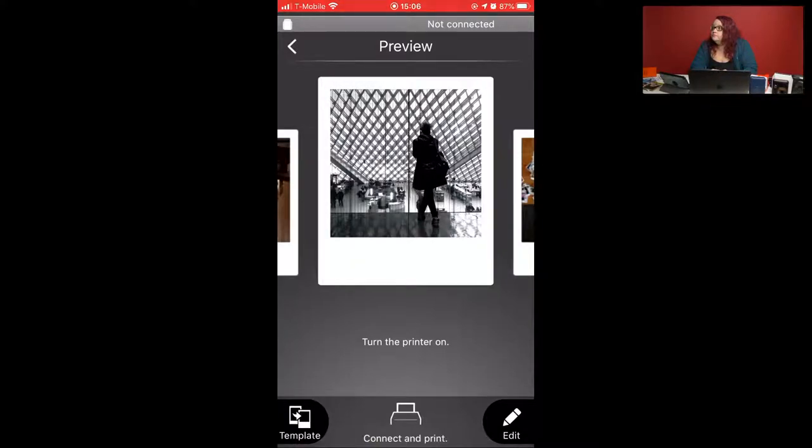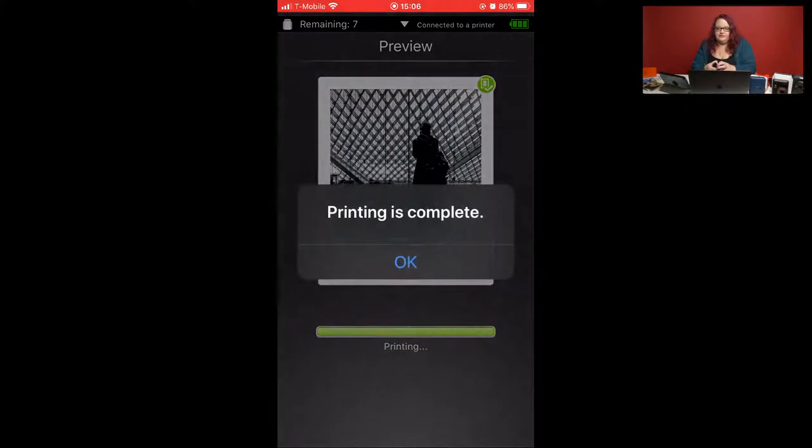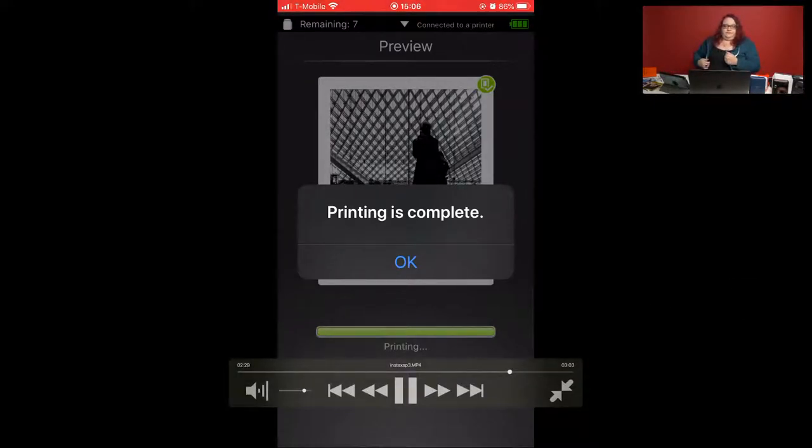And notice I'm not getting that error message anymore. So just like the other printers, it takes just a moment to print, not terribly long. It does tell you how many frames you have left in the pack, and that is important to know. When you go to print something, it won't actually let you print anything if there's no frames left, but it is good to know where you're at on prints. Because if you're going to go out for the day and you only have a couple of prints left in the printer, then you might want to take an extra pack of film with you.